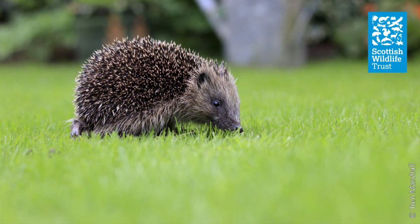In terms of diet, hedgehogs are omnivores, so they eat a range of things. The vast majority of this is usually invertebrates, so things like worms, slugs, and beetles. They do also eat other things like frogs and birds' eggs, and even fruit has been found in their diet, although it's not usually a large component of it.